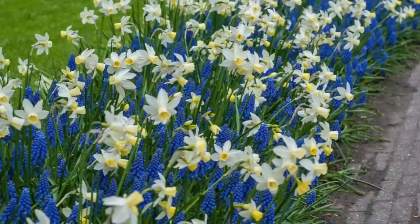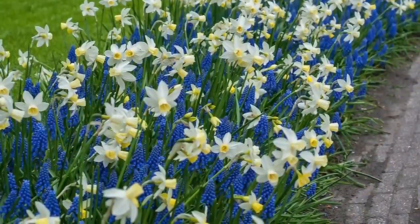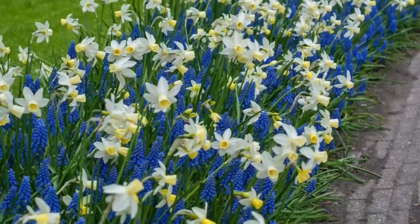On Colorblends' website, I think what drew me to this bulb in particular were some of the pictures they shared. There's one where they've got it planted en masse with grape hyacinths. Oh my goodness, they are so gorgeous together. It's something that I want to do somewhere, but I didn't order any grape hyacinths this year, so maybe that's a next year thing.